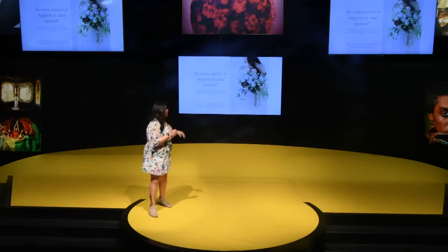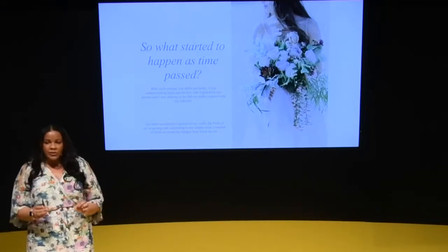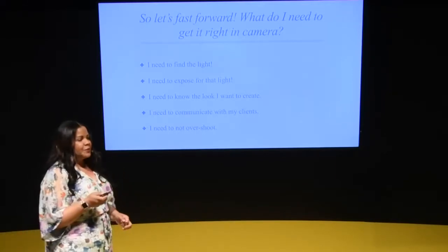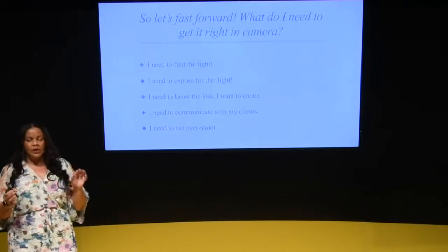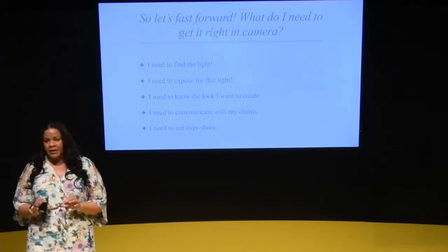But as time progressed, I saw that the more I pushed myself and the more intentional I was when I started shooting, my pictures started looking better. So when I walk into any situation, I'm always thinking, what do I need to get it right in camera? Because I do not like to edit. As much as everyone thinks we need to edit, we really don't.